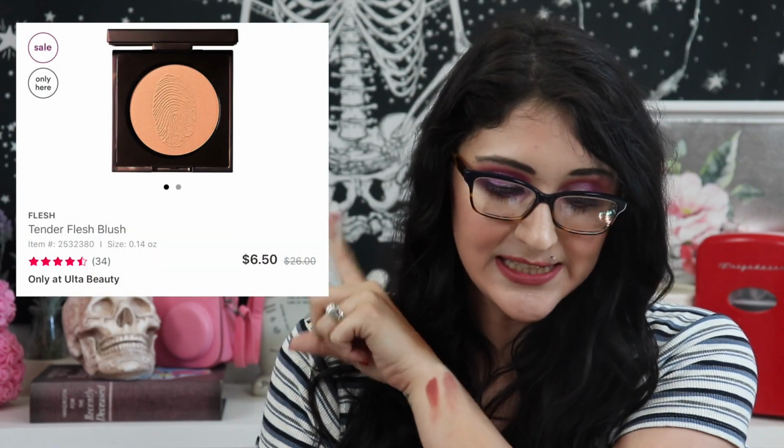passing on that one. They also had the Tinder Flesh blushes, regularly $26, marked down to $6.50. I have one of these as well, and it's pretty good. Once again, this is the only shade that they had available at the time that I was shopping, and that blush is a little too light for me. I don't think that blush would show up at all, and I just don't think that's a good color match for me, so I ended up passing on that one too.